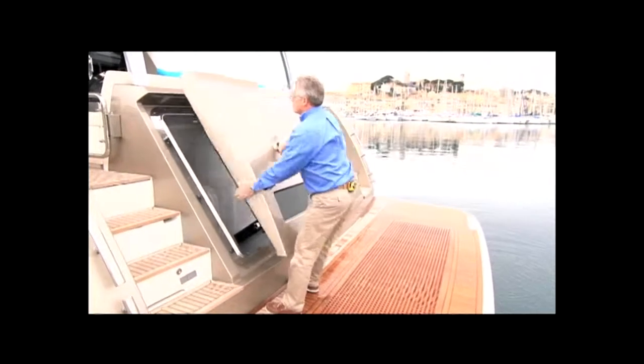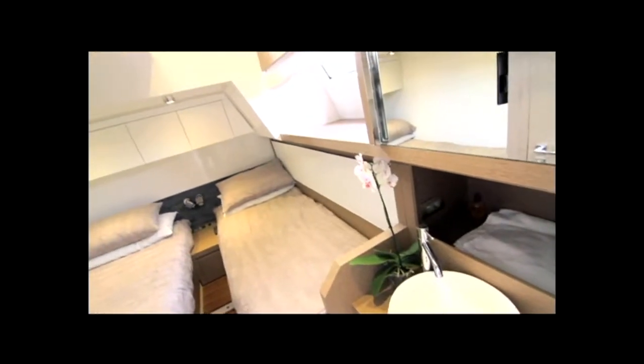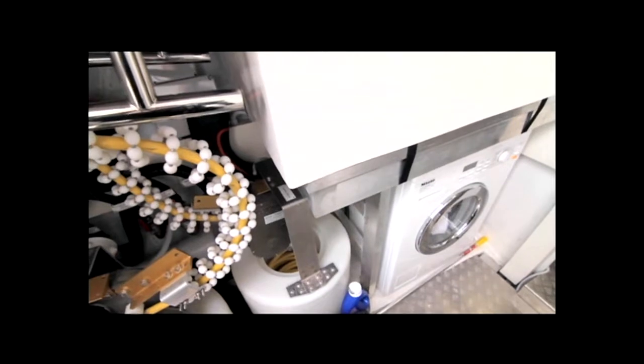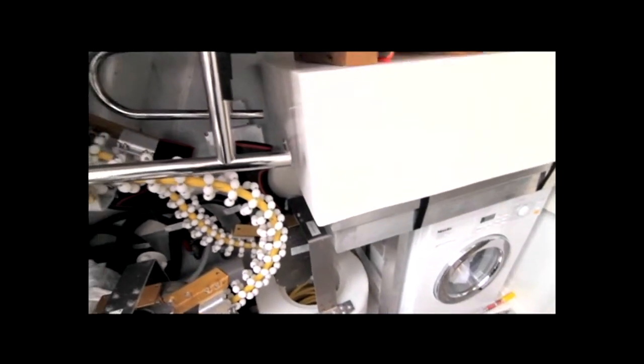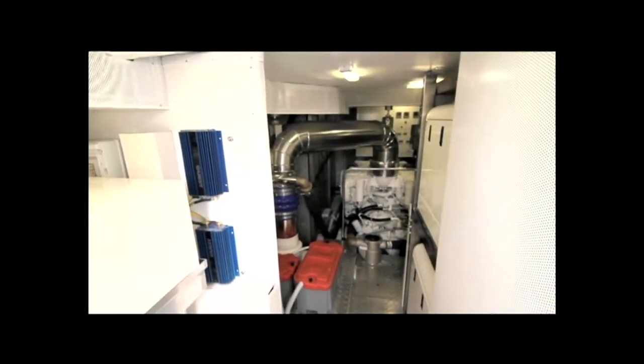Access to the crew quarters and engine room is through a watertight door at the transom. There's room for two, and the space includes a wet head and a view out the transom windows. Just outside is the laundry and cable reels, and the entry allows for free access without disturbing the cockpit ambiance. And of course, it's in close proximity to the engine room for regular checks.